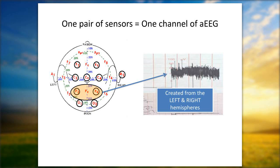So the advantage of being able to look at symmetry, which is what we're going to talk about today specifically, is one of the strengths of bilateral monitoring. But it's always important to remember that when we're looking at the global strength of the injury, going back to P3, P4 will give you those established norms. We may or may not have enough data to say what the exact voltages are that we should see with F3, P3, F4, P4, so those bilateral channels.